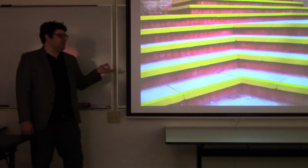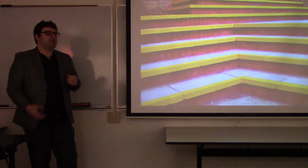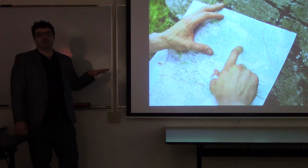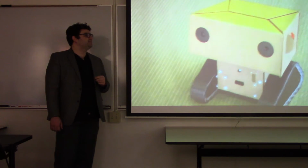So for example, it's easy for us to get up a set of stairs because we have legs. Stairs are made for people, but it's kind of hard for a tiny little robot. Another example is what's hard for robots is doing things like navigation. So if a robot had to find where the bathroom is in this building, it'd be extremely hard. But if it were to ask someone for help, ask them where the bathroom is, they could leverage their knowledge.